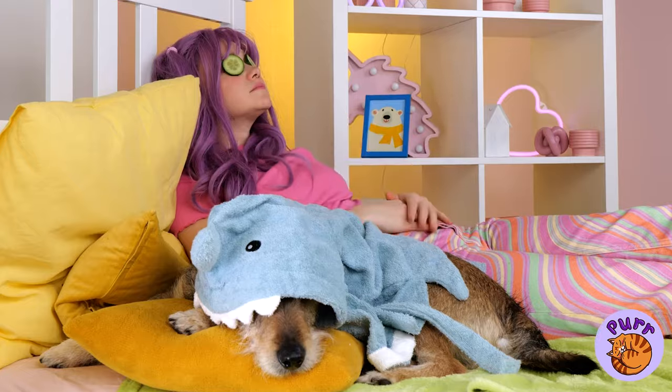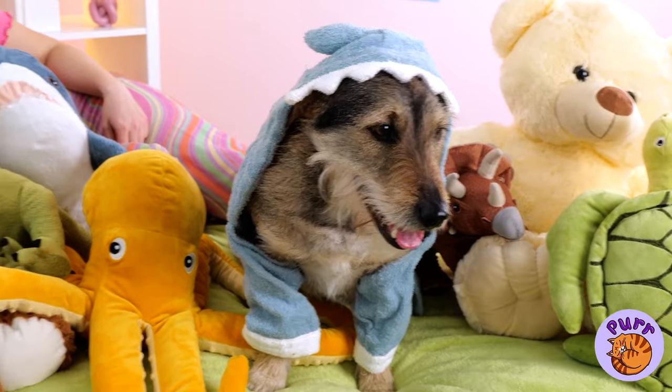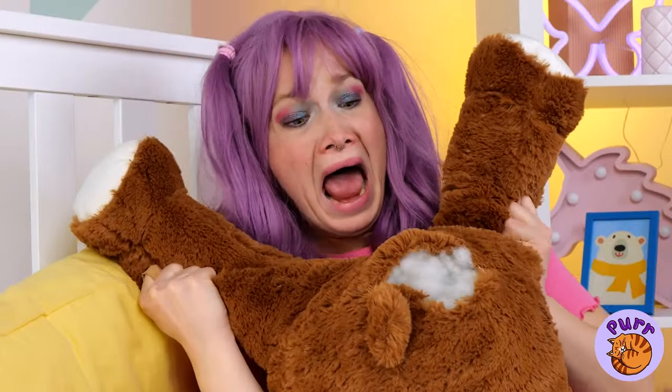Wait, I'd be careful about taking a nap. Hey! Nothing to see here, just us toys. Yeah, Mom needs to check those glasses. Now, what did we say about naps right now? I'm sure we can sew them back up.